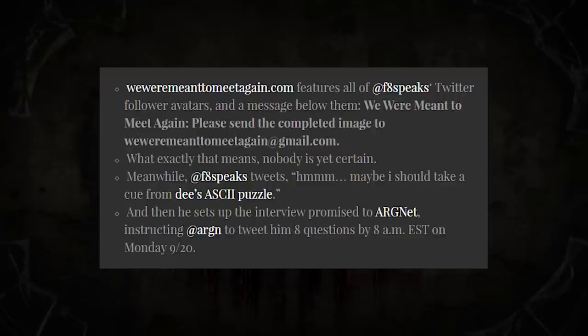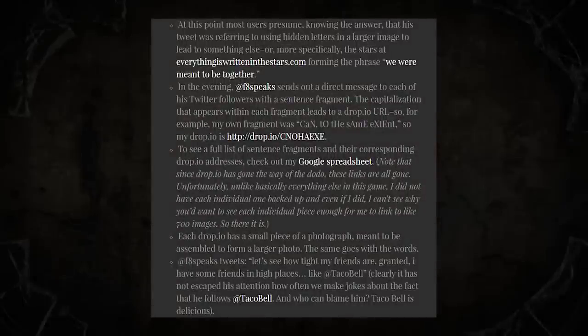What does that mean? It didn't refer to the actual avatars. Driscoll sent a direct message to a number of followers with a random statement that included odd capitalized letters. Those letters were the back end of image drop links, where that particular user would have their portion of the final image that needed to be sent to the email, after coordinating with everybody else who got a direct message. And the final picture was this, a hybrid of Driscoll and Dee's faces.